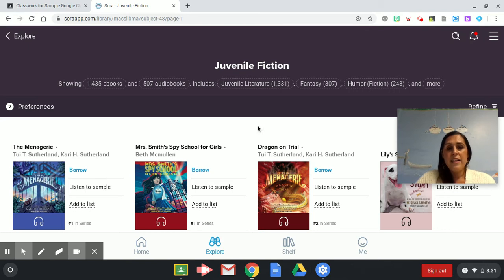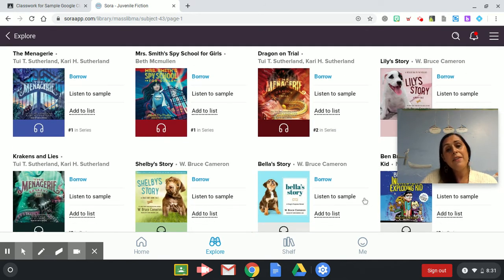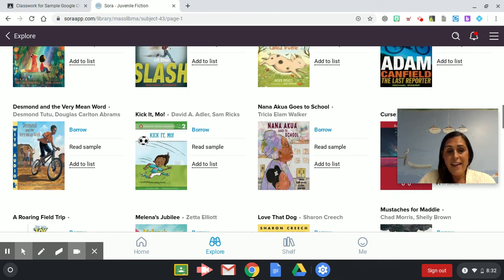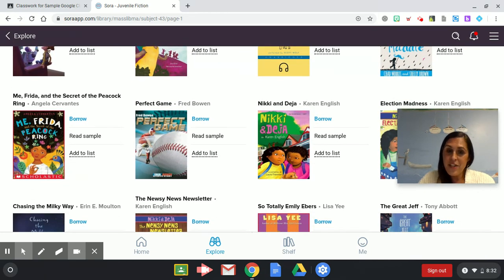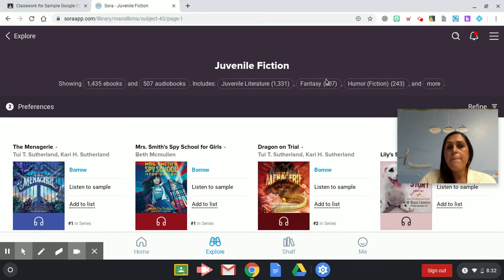And then notice over here now, all of these books, they say borrow, borrow, borrow. So it's only giving us books or audiobooks that are available, which will solve a lot of frustration. The other thing I want to show you, and this you might need your family's help with, you can broaden the number of ebooks you have access to by adding your public library.